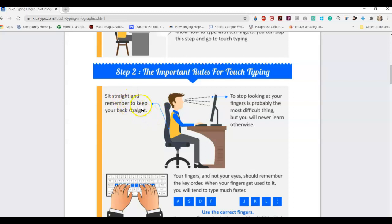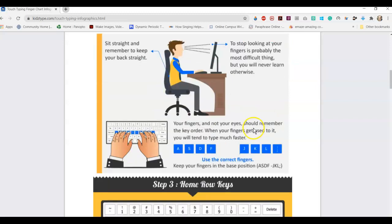We must sit straight and remember to keep your back straight. To stop looking at your fingers is probably the most difficult thing, but you will never learn otherwise. Now, initially you will look at your fingers. After a while, you will only need to look at the screen. You won't need to look at your fingers to type because your fingers will know where the keys are through the process of memorization. Your fingers are not your eyes and should remember the key order.